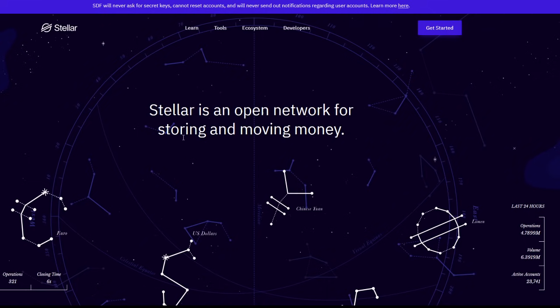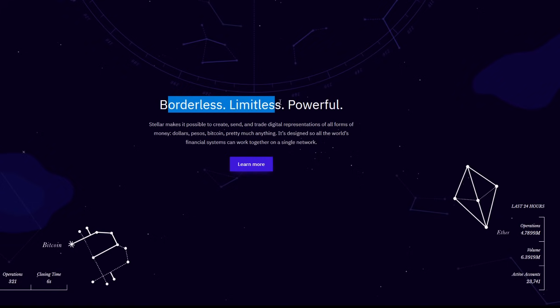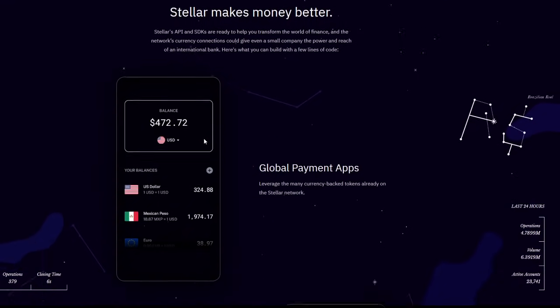So Stellar is an open network for storing and moving money. If you go down a little bit more, you can see how they talk about how it's borderless, limitless, powerful. Stellar makes it possible to create, send, and trade digital representations of all forms of money, including dollars, pesos, Bitcoin, pretty much anything. It's designed so that all the world's financial systems can work together on a single network. Stellar makes money better, and it really does.